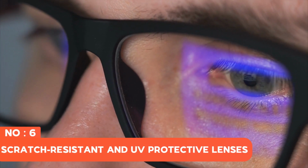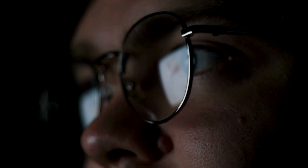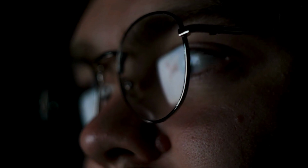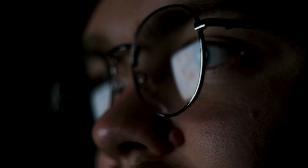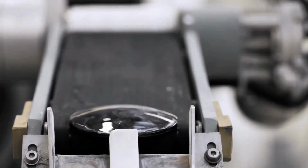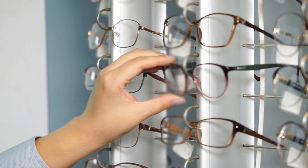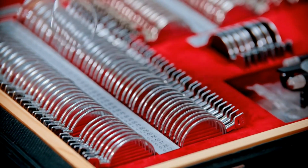Number 6. Scratch-resistant and UV protective lenses. If you wear eyeglasses or sunglasses, you probably appreciate the fact that they are scratch-resistant and UV protective. This means that they can withstand minor scratches and protect your eyes from harmful ultraviolet rays. But did you know that these features were developed by NASA? NASA developed a special coating for the plastic lenses used in space helmets and equipment, making them more scratch-resistant and UV protective. This coating is now applied to eyeglasses, cameras, and other consumer products that use lenses.